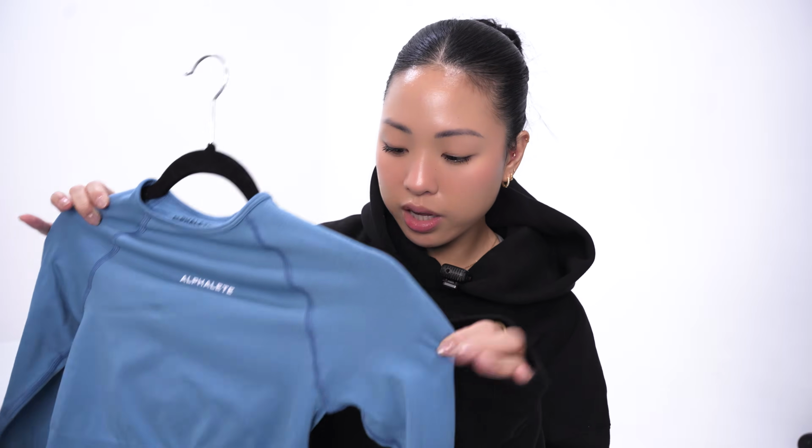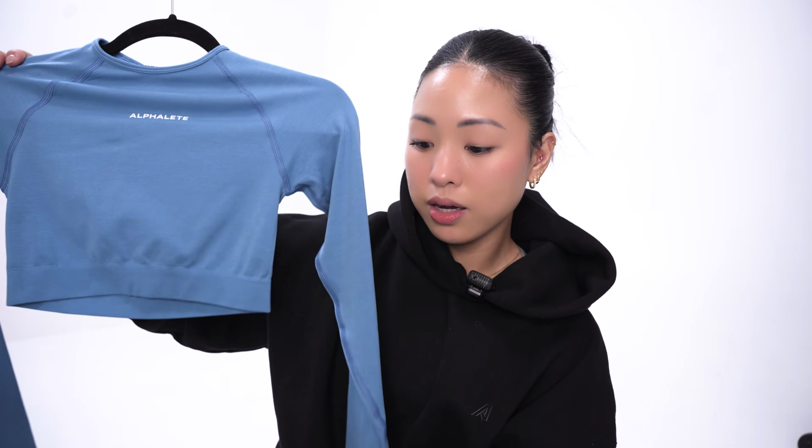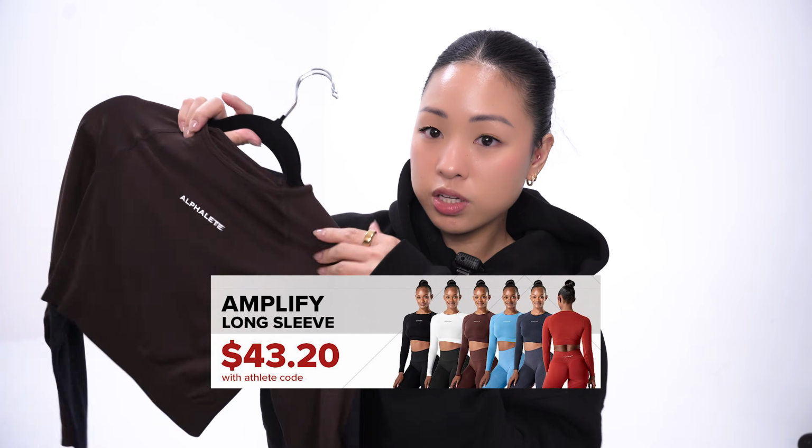Like this, I will wear on a run and probably to an upper body day. Okay, that's the other thing, okay? I would wear this for an upper body day, which is crazy because I'm not a sleeved girl, nor am I a tight sleeved girl. But this piece is so comfortable that I would wear this to an upper body day, but I wouldn't wear this color because, again, it shows a lot of sweat. I would wear the black, espresso.